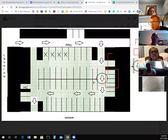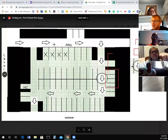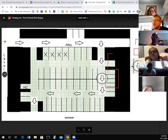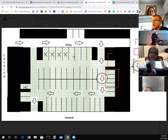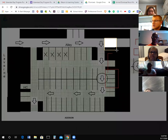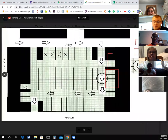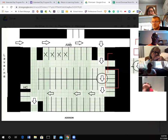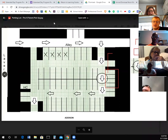So it works out quite nicely for any families that have a pre-K and a primary or middle school student. They could swing through, pick up their pre-K student, turn back onto Addison, turn onto Laverne, and then go back through the alley to get back onto Lamont and then onto Patterson. I know it's a lot of zigzagging, but we won't have anything blocking the alley at that time in the afternoon. So it does create a safe route for pre-K families with an older sibling. They could get back to Patterson safely.